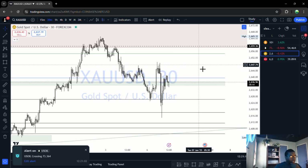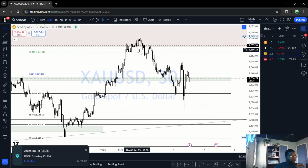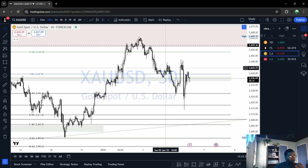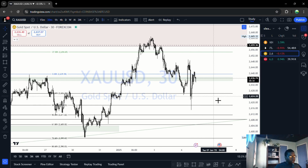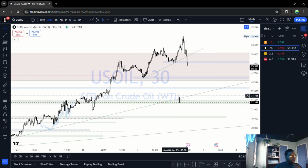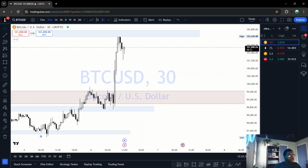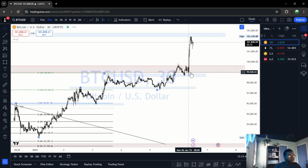Gold, like I said, I'm really studying it. But what we are seeing is gold is breaking structure. Double top resistance here, making a new low. We could potentially see gold continue to sell. Like I said, I'm going quickly because I want to go check on my baby. But this is what we had so far. Quick analysis on Bitcoin.